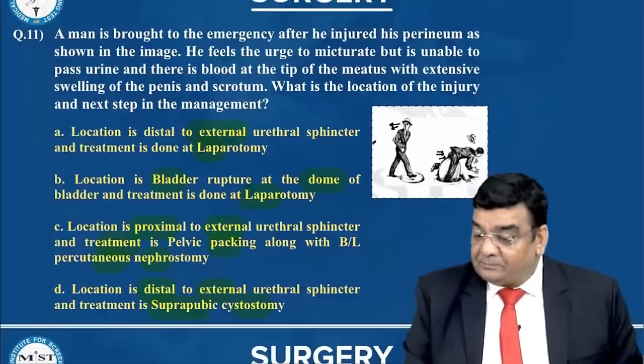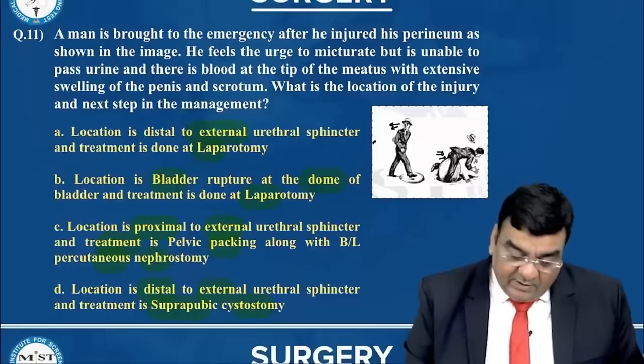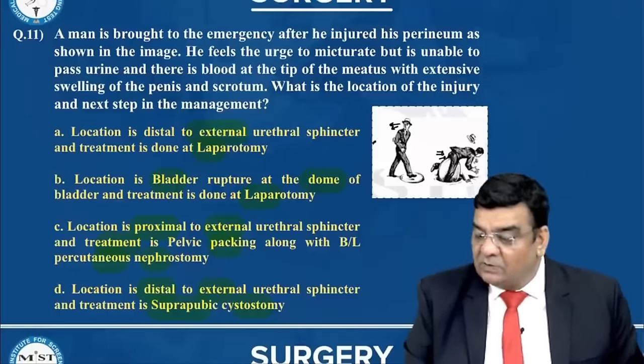Okay, very good. Good doctor. Pratyusha, manhole injuries, bulbar urethra, you are very right. Discarded confusion. Yes, it's ruptured urethra. Vibhuti, Madhumita, yes, it is perineal bulbar urethral injury. Fine.